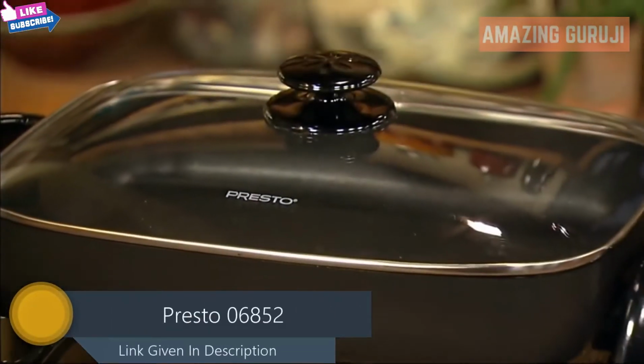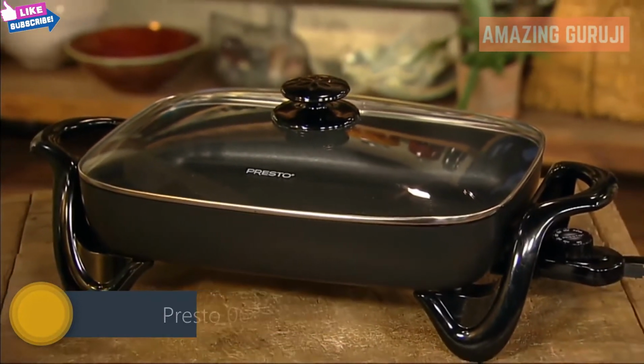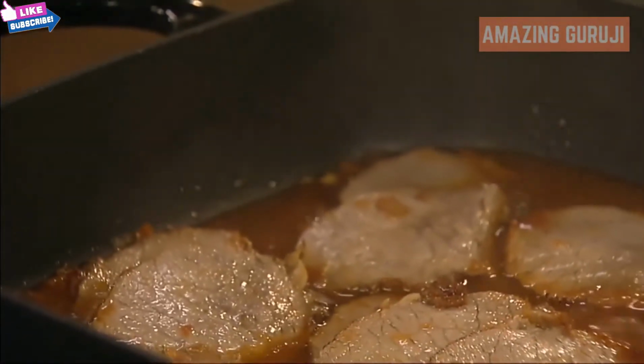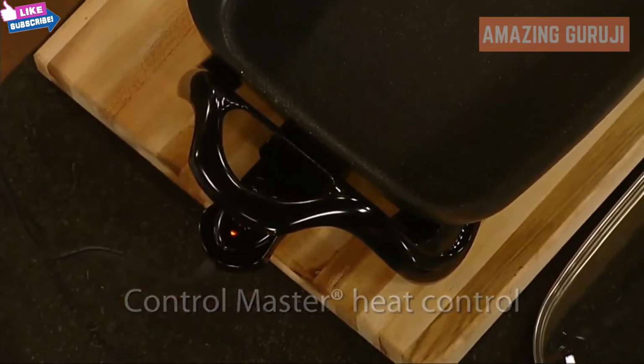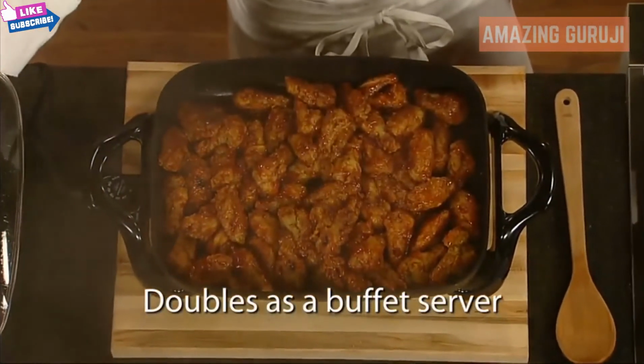Roast, fry, stew, bake, and make casseroles in the Presto electric skillet with glass cover. Perfect for breakfast, lunch, dinner, and entertaining. It features a generous cooking surface and high sidewalls. The Control Master Heat Control maintains the proper cooking temperature automatically, and the tempered glass cover makes it ideal for use as a buffet server.